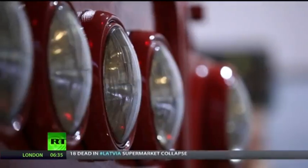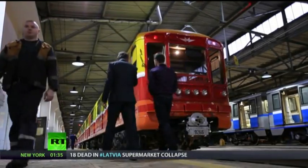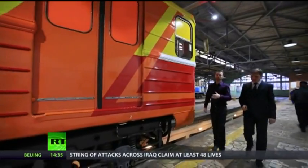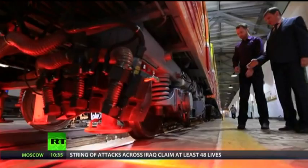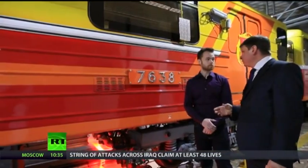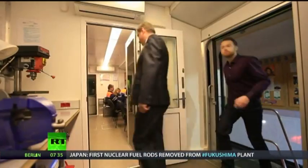Metro inspection technology has come a long way since the days of hand-push trolleys, culminating in the Sinergia-1, the Moscow Metro's latest weapon in the never-ending battle against wear and tear. The train can check the track, power and tunnels at the same speed as normal passenger trains, meaning that inspections can be carried out during the day and repairs at night.